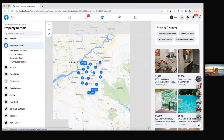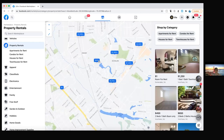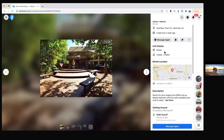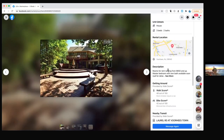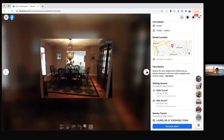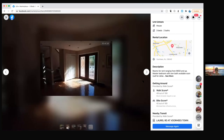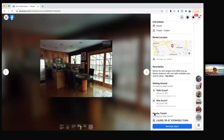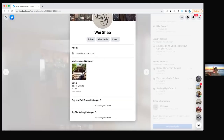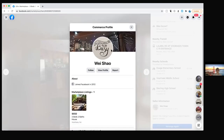So if we go here. All right, it looks like this one is actually a room for rent, $650 a month. Rooms for rent ranging from $650 and up. So this really does show that the owners are distressed because they're looking for that additional money and capital. It doesn't really look dated from the inside, but let's say it was. So let's check, is this the owner? As you can see, they only have one listing, which indicates that they are the owner. Typically wholesalers and agents have multiple listings. So we can see that this is the owner.